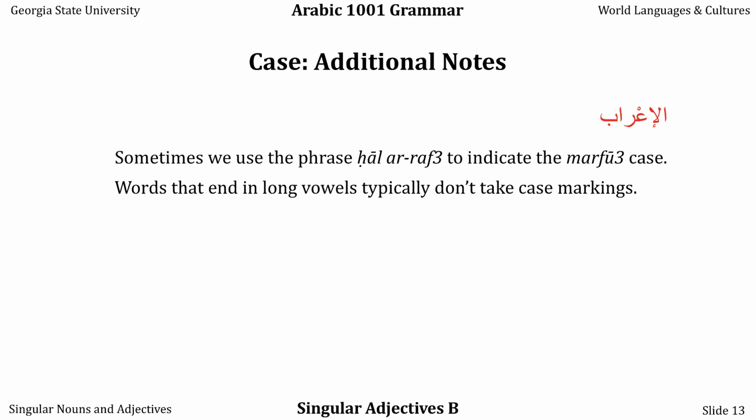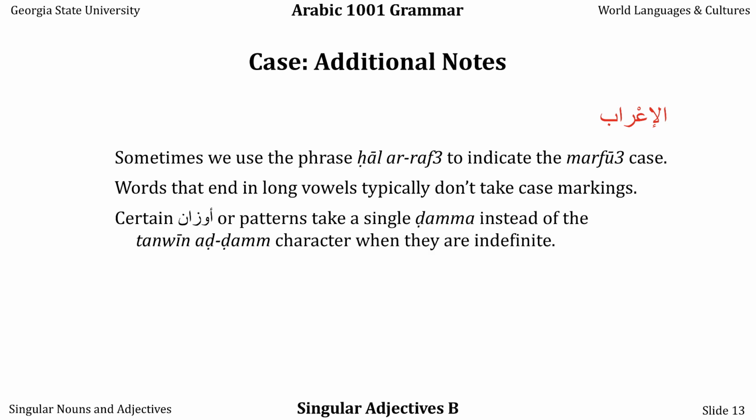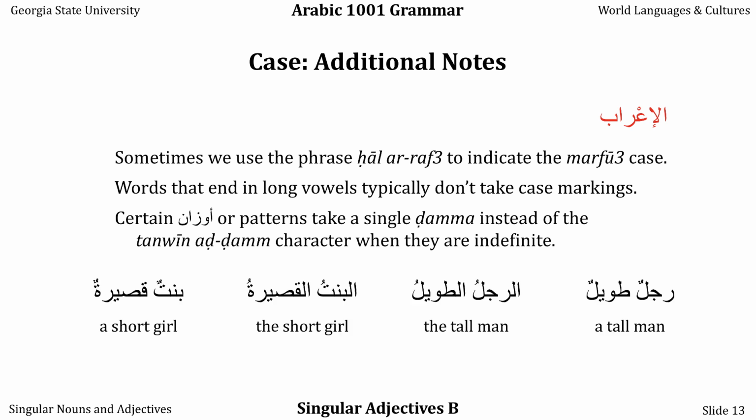It's lifted up because it's the default case is the reason for it. And marfu is an adjective, lifted up, and that's usually what we'll use to describe the case. And then again, just because Arabic is often needlessly complicated, certain awzan or patterns for words take a single dhamma instead of the tanween dam character when they're indefinite. I would advise you to just roll with this for now and pick it up via osmosis.